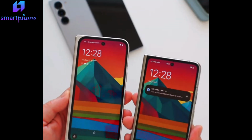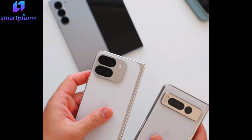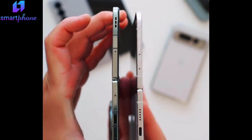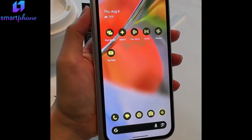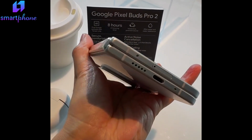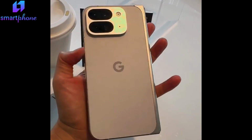Under the hood, the Pixel 9 Pro Fold packs the new Tensor G4 chip, Google's most advanced processor yet. With lightning-fast performance, multitasking is smoother than ever. Switching between apps? No problem. Gaming? A breeze. This phone can handle it all. Plus, with up to 12 GB of RAM, it's built to keep up with you no matter what you throw at it.